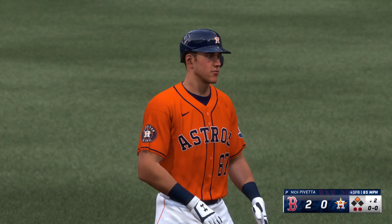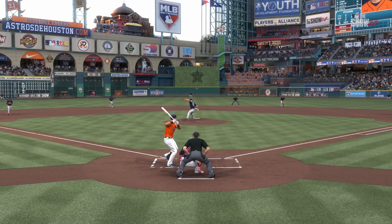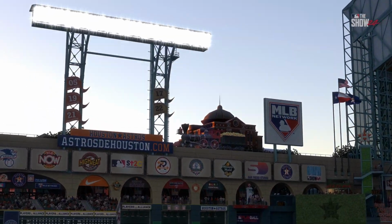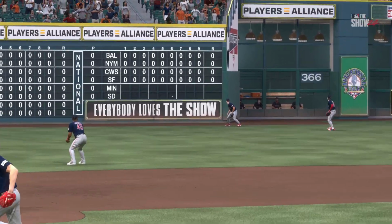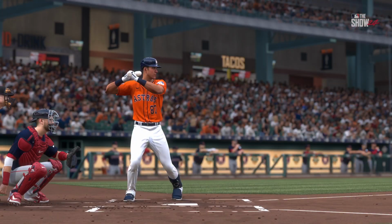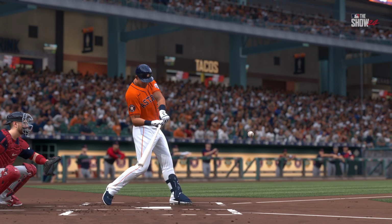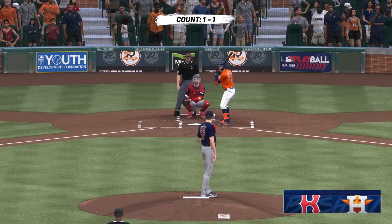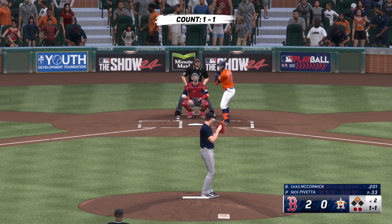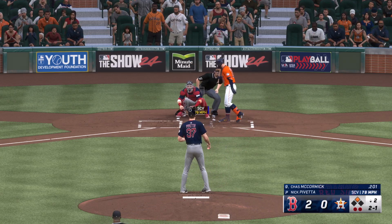Showed some really nice patience in that at bat. Worked himself into a good count. Just missed out on a home run right there, but he certainly hit it hard enough. Just didn't have the right launch angle to carry it over the wall, but still an excellent swing of the bat. And next to hit for Houston, Chas McCormick. And the righty deals. Just missed.